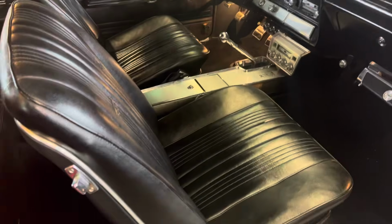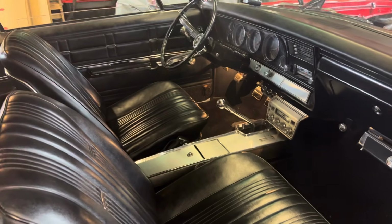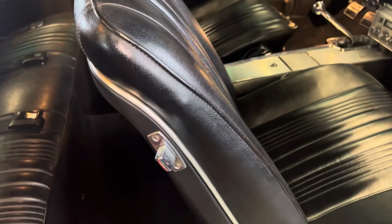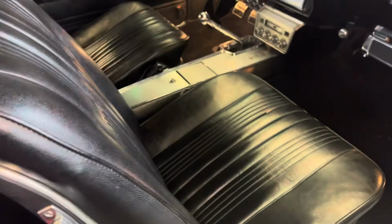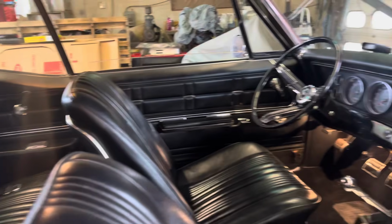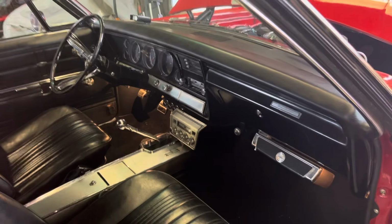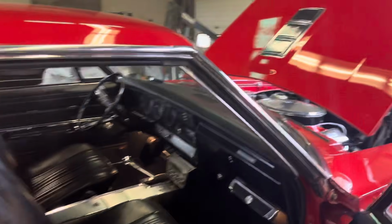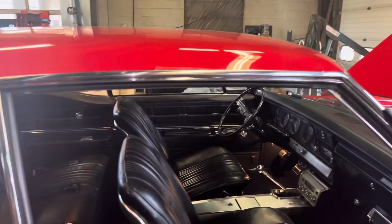Check out these bucket seats. Now, you know, most Chevelle and Chevrolet enthusiasts understand the 67 bucket seats had the side latch, where 66 didn't have a latch at all. You just pushed it forward. Nice original interior, which I'm really into. I'm into nice original anything, but interior parts and on cars really strike my interest.